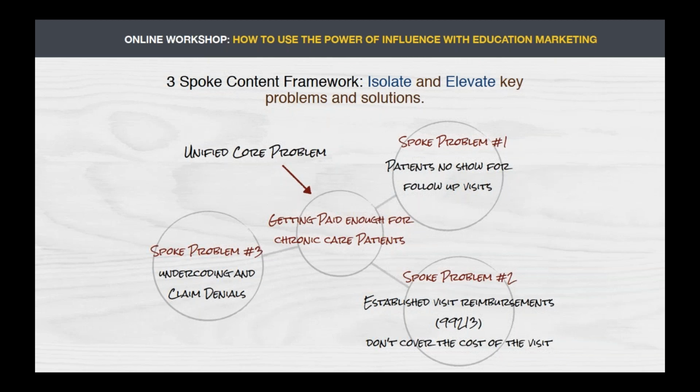I know there's new codes for chronic care coordination, and you have to put together these programs, you have to integrate all these things. That's great, right? But before you go any further, you have to ask yourself, what are the problems they know they have specific to that versus the ones that they don't know they have, right?